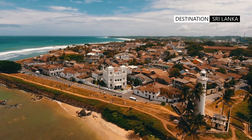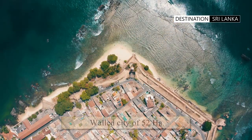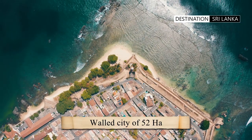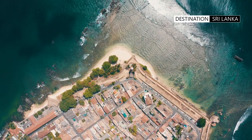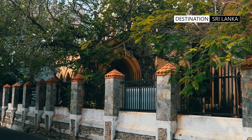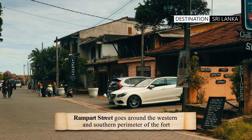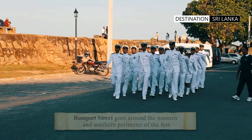The fort gradually grew into what it is today, essentially a walled city of approximately 52 hectares. The streets within are laid out in a grid pattern, with a road skirting its perimeter within the ramparts. Many of the smaller streets are brick-paved or cobbled.